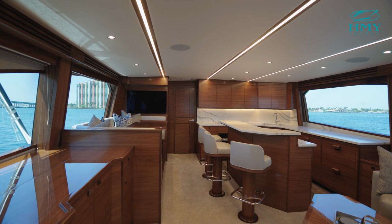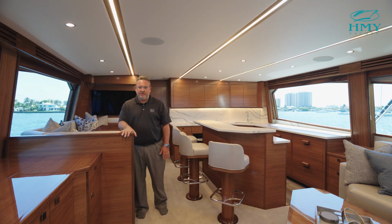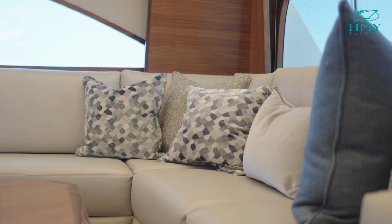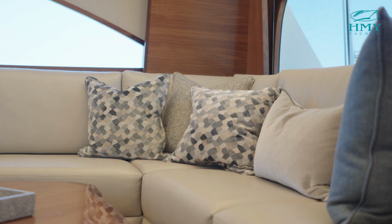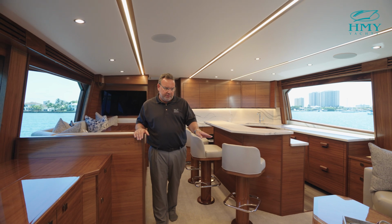So welcome into the salon. It is satin horizontal grain walnut, the finish on this boat. To the starboard side is an L-shaped sofa and a large walnut cocktail table. It's a high-low table with storage below.